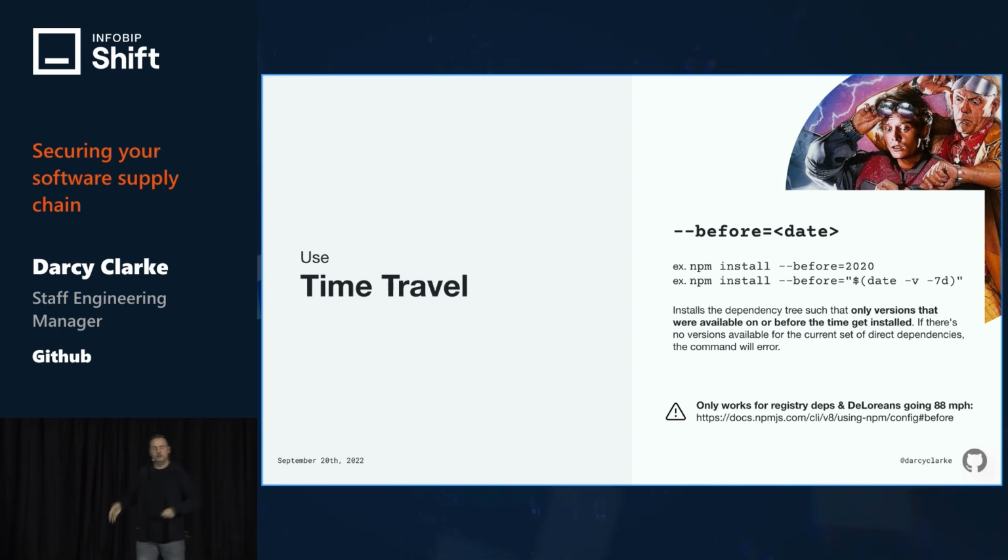You can actually do some time travel with the before tag. So any package that is on the NPM registry that has timestamps associated with it, you'd actually use the before flag, give it a timestamp, and we will actually download a subset of the manifest information to give you the version available, or all the versions that were available at that point in time. So this is a bit of a security feature that could be a security feature if all of your dependencies were immutable references to the registry and not third-party remote dependencies.